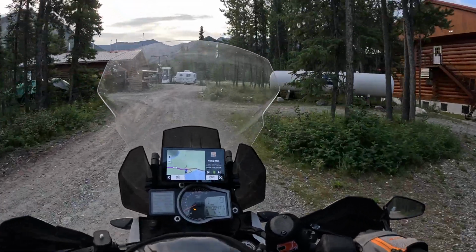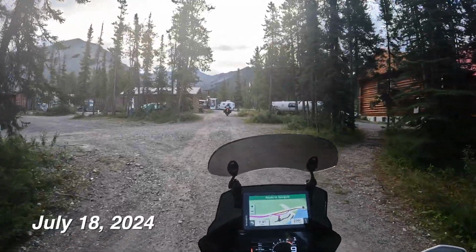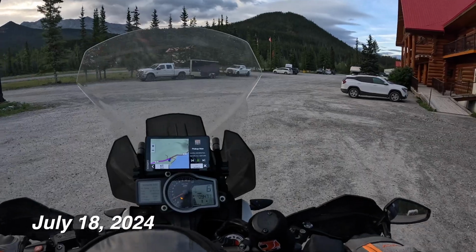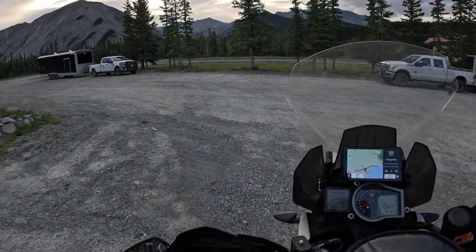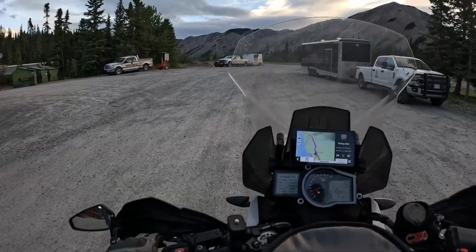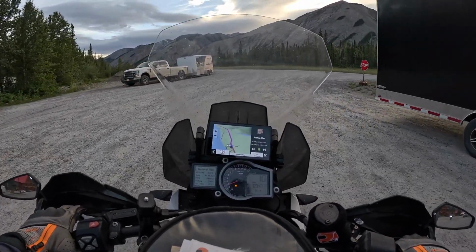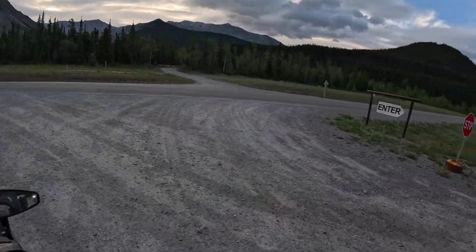All right, so we are pulling out of Northern Rockies Lodge this morning. Good stay last night. Good dinner. Just a cool place. Also about the only place you can stay around here, but not too many people up moving around quite yet. Did see the fellow we talked to last night. It was on the KTM 1290. He took off probably 15 minutes ago, and now we're hitting the road at about 6:45. So looking forward to another good day of riding.